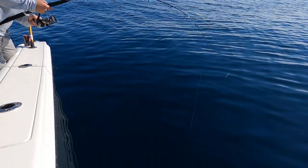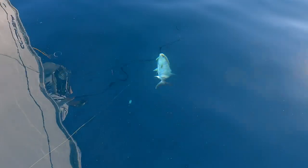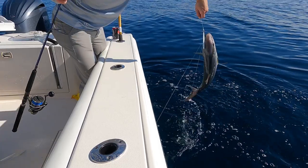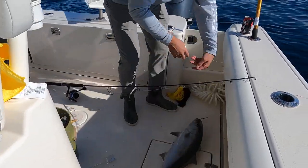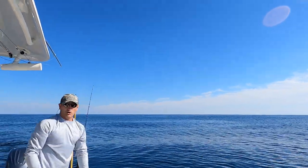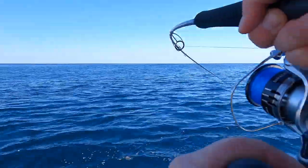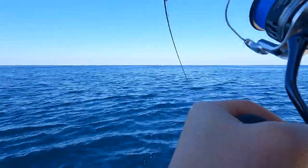Next one, he's got another amberjack. By himself. Can you get him? Watch that the hook doesn't come out. All right, nice. Heck yeah. Going back in the drink. Perfect. Right away, gone like a torpedo. Pretty sweet. There he is. Oh, yeah.